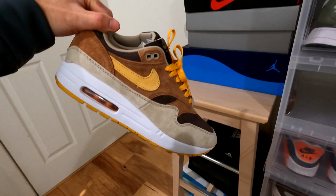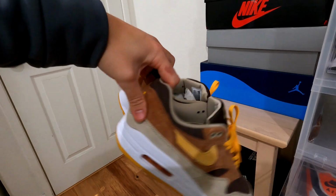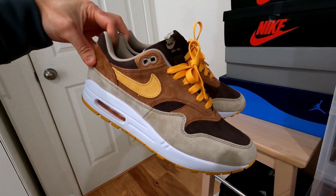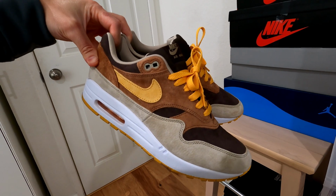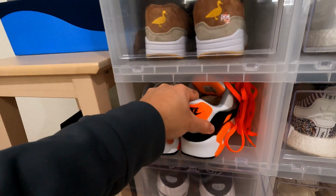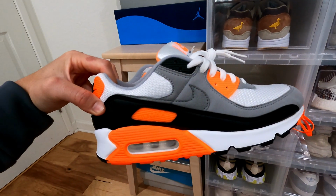Air Max 1s, pecans / ugly ducklings. Love the quality of the suede on these. Also love the brown paneling. Brown and yellow goes great together. Perfect for the fall.